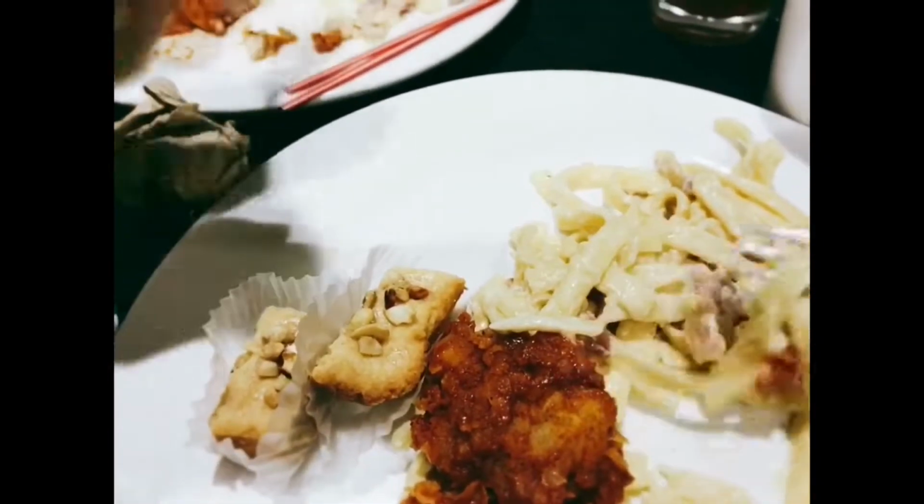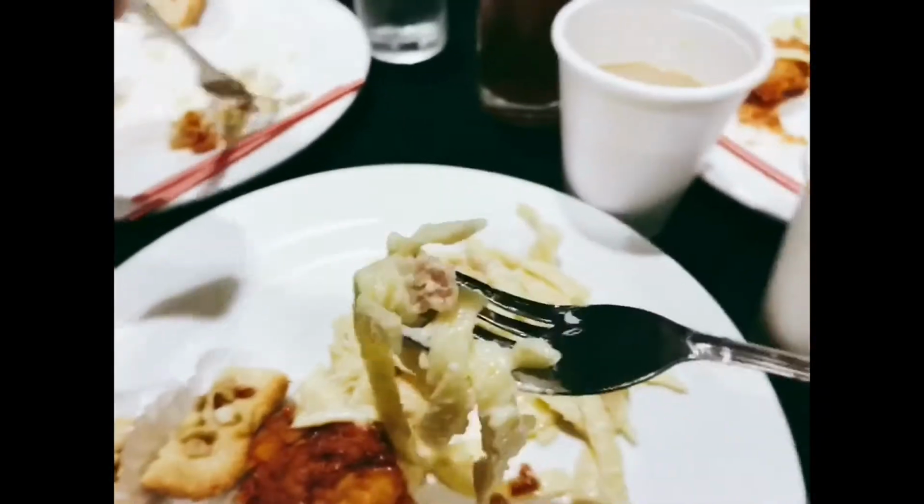They have pasta, they have fettuccine alfredo, and it's really creamy, really delicious. Thumbs up for their caterer. They have oriental chicken, which is very tasty, sweet and spicy, and this little graham things.